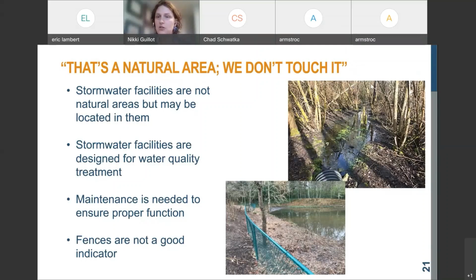So the image at the top here is showing a swale in a natural area. There is a lot of tree cover. We ended up taking out some of these trees in the flow path, but this is what that stormwater facility is going to look like. It's not going to be a sod swale. It's in this natural area. It's going to have a different look, but it's still doing the flood control and pollution removal that we're looking for.